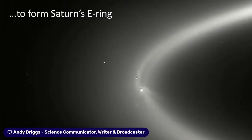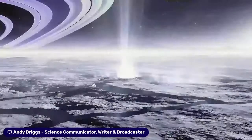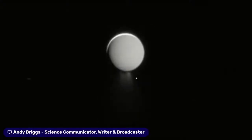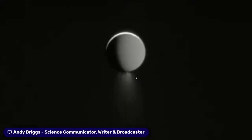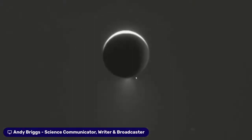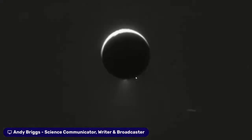So this was the first time that a moon near Saturn certainly has ever been seen to act in this way. It's a really, really active moon. And here's an artist's impression of what it might look like if you were actually there. I think that's a lovely painting, and it really does give the impression of that incredible activity going on at the surface. Here's a time lapse of Enceladus when Cassini was approaching it, and you can't miss what's happening there.